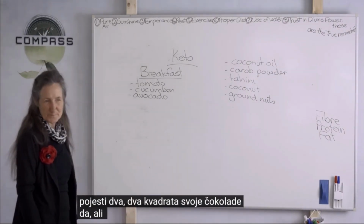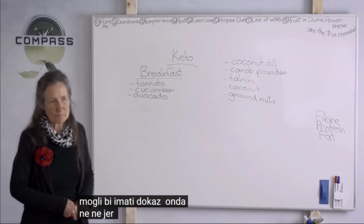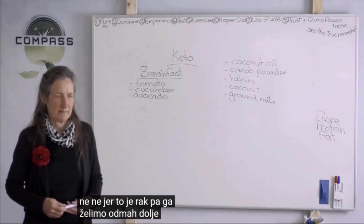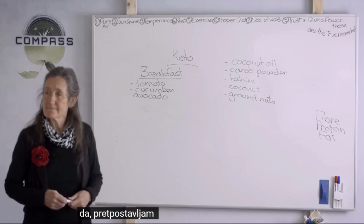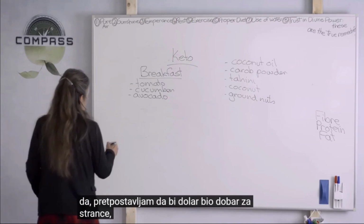But if it's brain issues, they could have fruit then, couldn't they? No, because it's cancer, so we want it right down. I guess a dal would be nice for keto as well. Very nice, yeah.